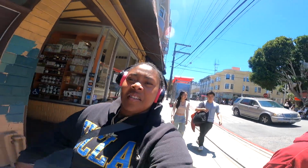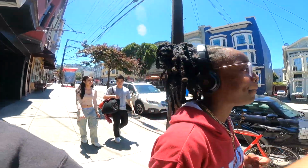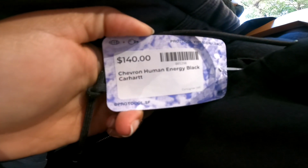Finally here, walking to the first thrift store, which is Wasteland. It's 1:04. It says we'll be there at 1:10, so a six minute walk. Let's go. Okay, we're at the first one. It's not really a thrift store. Bam. That ain't no thrift store.